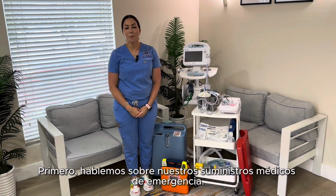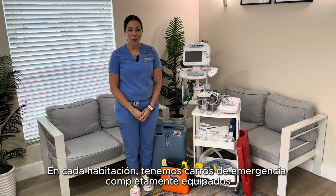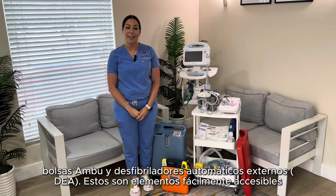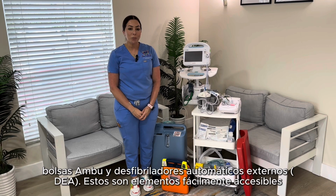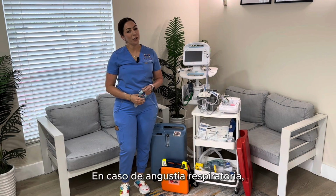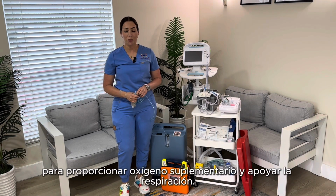First, let's talk about our emergency medical supplies. In each room, we have fully stocked emergency carts containing essential supplies such as oxygen masks, suction devices, ambu bags, and AEDs. These are items readily accessible in case of an emergency. In the event of respiratory distress, we have oxygen masks of various sizes to provide supplemental oxygen and support breathing.